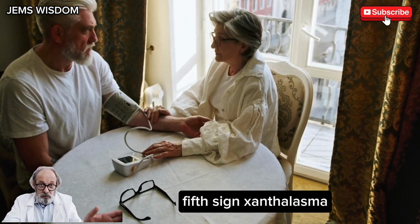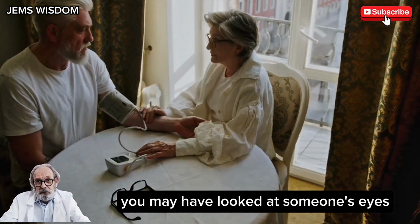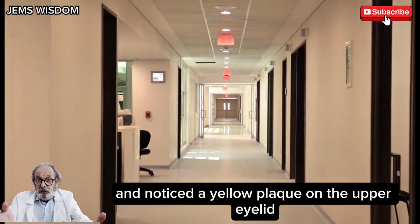5th sign, xanthelasma. You may have looked at someone's eyes and noticed a yellow plaque on the upper eyelid.